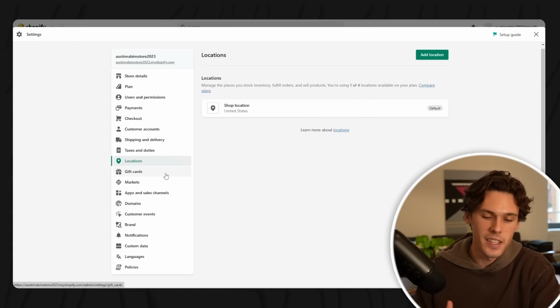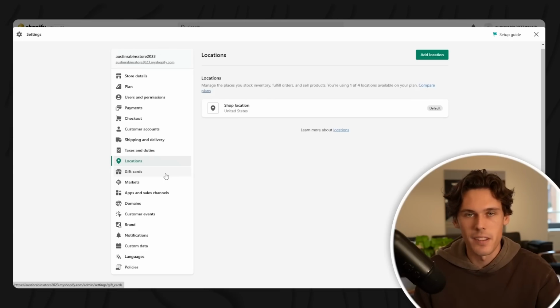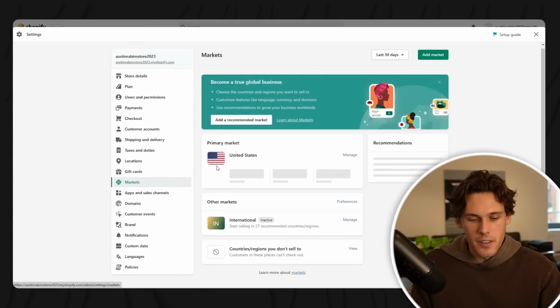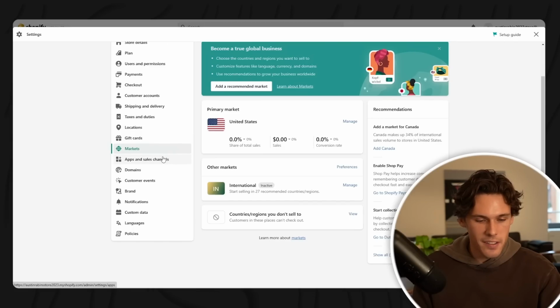If you have your own warehouse, then you can also put that in there, and you can have shipments come from there and link it up basically with inventory and stuff like that. But if you're drop shipping, it does not matter. Gift cards never expire. I've never used gift cards on any of my stores, so it doesn't matter. Markets, leave this here. You just leave it. Primary market is the United States.